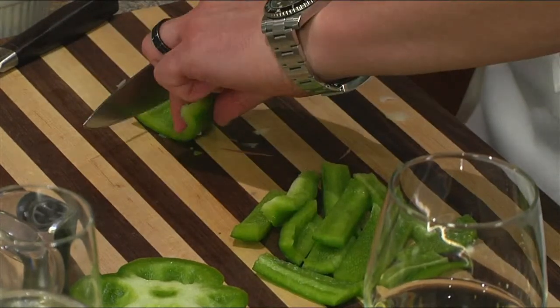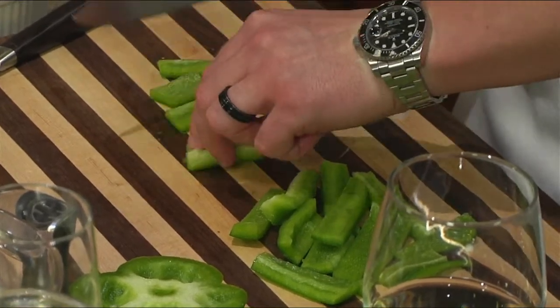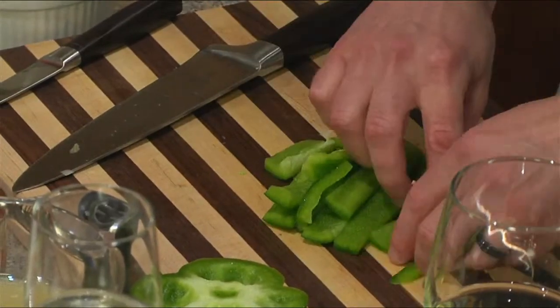And then we're going to take them and we're going to line them up. And then we're going to make cross cuts again to make little dice out of them. And put them right back in the bowl. And we're going to be ready to go after we get the garlic ready.